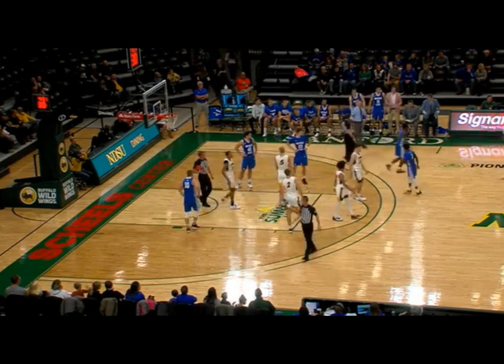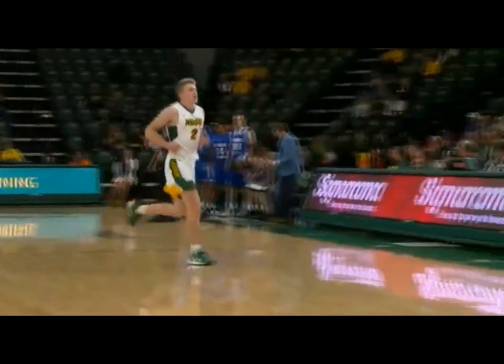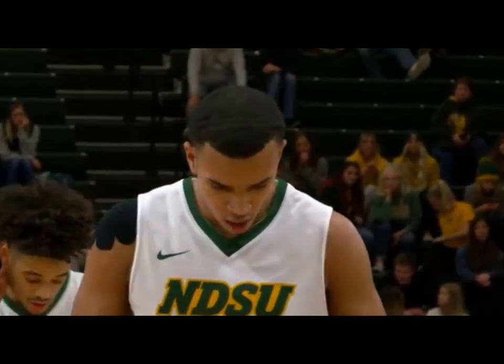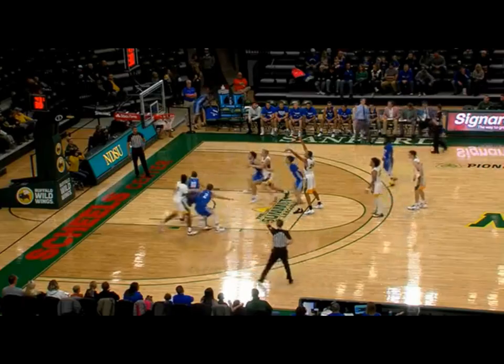What do you make offensively of this Bison team right now? Well, I feel like they're getting good looks. They're moving it around. The shots just aren't going in right now. They usually shoot it well at home. But that was a wide open look right there. And, you know, just keep putting it up. Just not in rhythm yet.